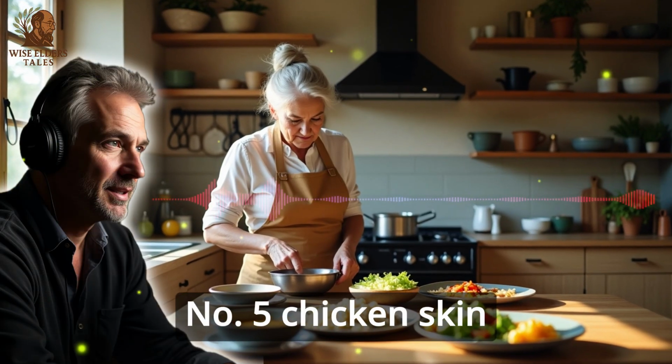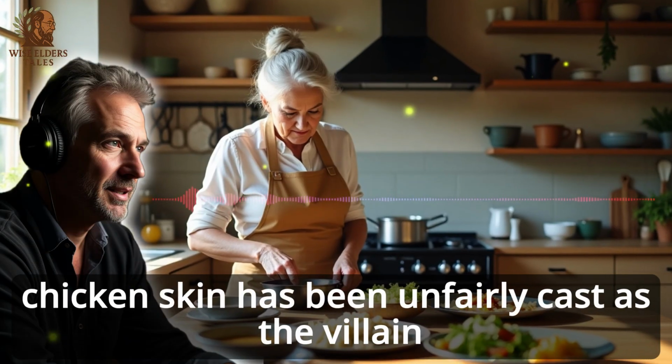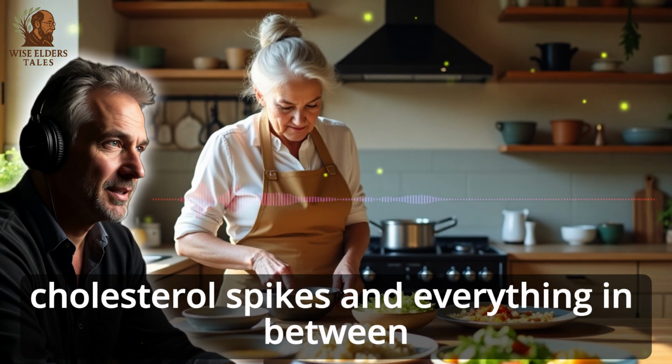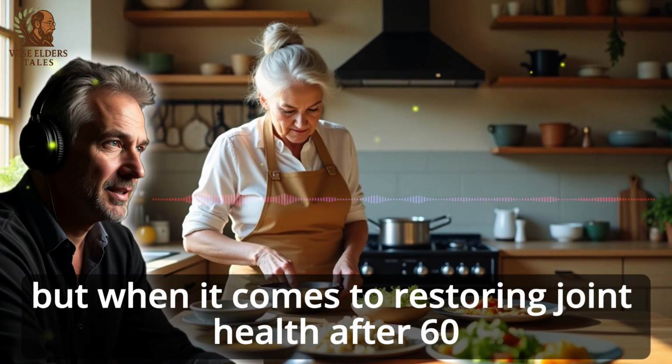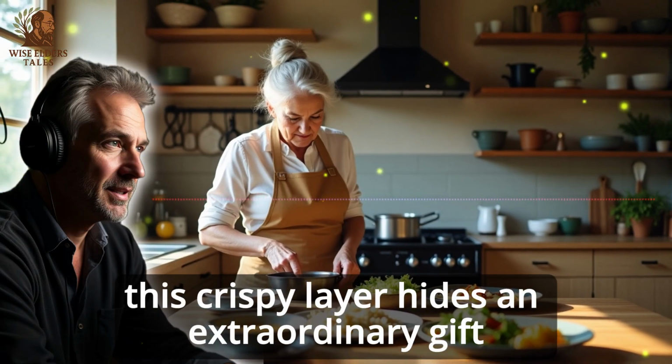Number 5. Chicken skin. For decades, chicken skin has been unfairly cast as the villain, blamed for heart disease, cholesterol spikes, and everything in between. But when it comes to restoring joint health after 60, this crispy layer hides an extraordinary gift.